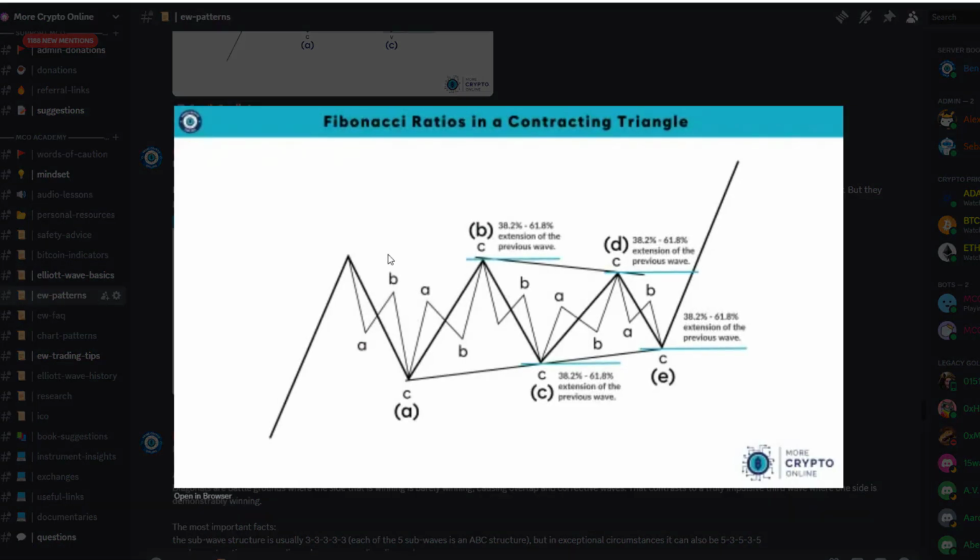But this is it, this is an Elliott wave triangle. This is an A wave, a B wave, a C wave, a D wave. And if all goes well, then we are sort of at the top of this D wave, and we're watching for a higher low in wave E, which should really reach the 38.2 to the 61.8 extension of the previous wave. Now, usually the 61.8. It's not a must. How do we measure that?